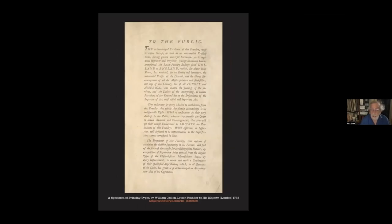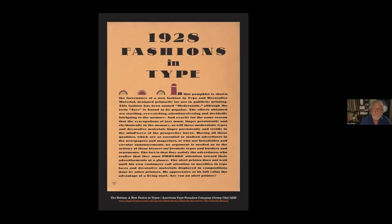Here is Caslon in 1785, or actually his descendants, announcing the longevity of their foundry. And so it's talking about how they've been around for 60 years, casting type, and it's considered the best type in England. So of course you should continue to patronize the Caslon foundry. So a little bit of self-promotion there.